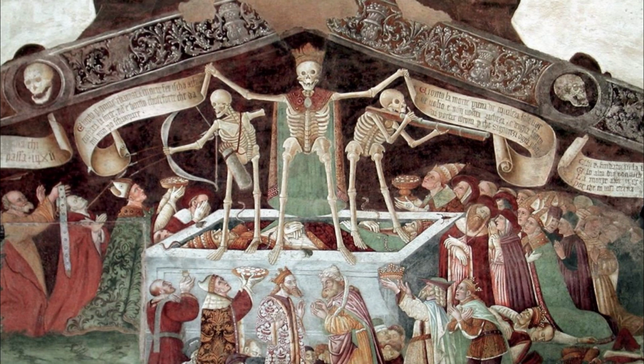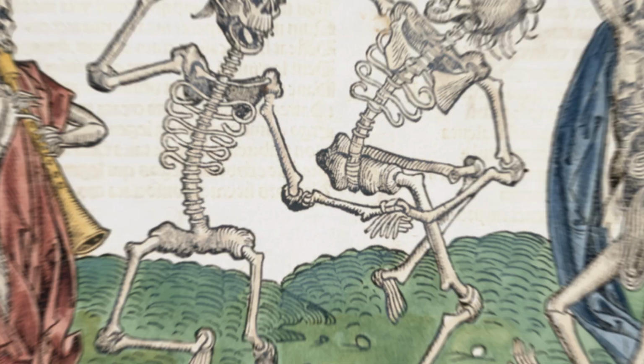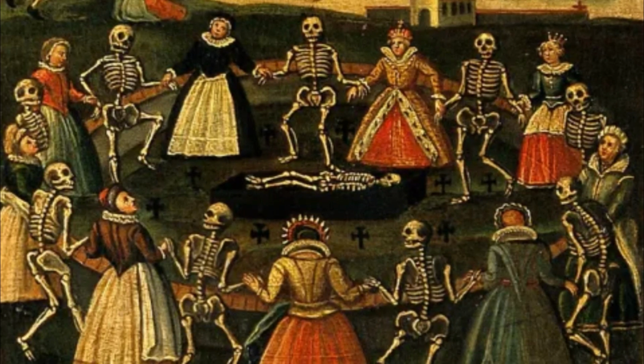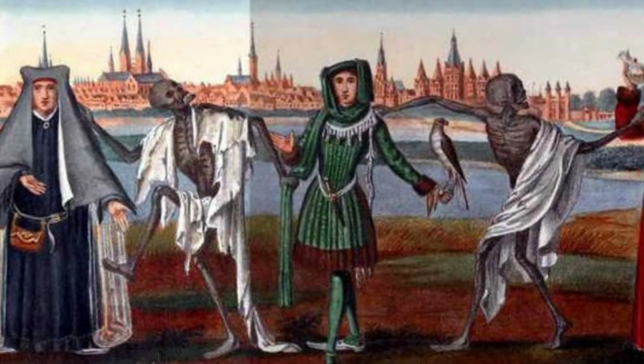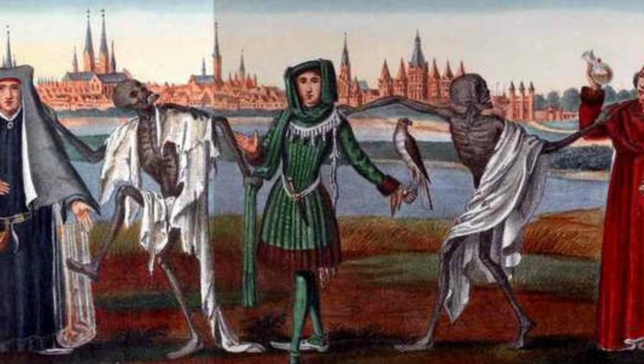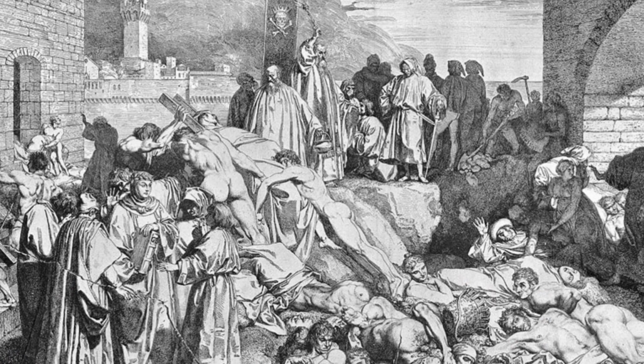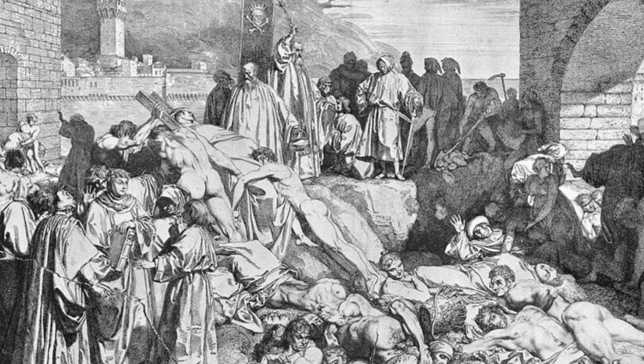Imagine works depicting skeletons dancing with the living, symbolizing that death does not choose its victims. These representations, known as danse macabre, and objects like memento mori reminded people of the inevitability of death. Authors like Giovanni Boccaccio in the Decameron captured the impact of the plague on Italian society, showing how art reflected the fear and fascination with death.